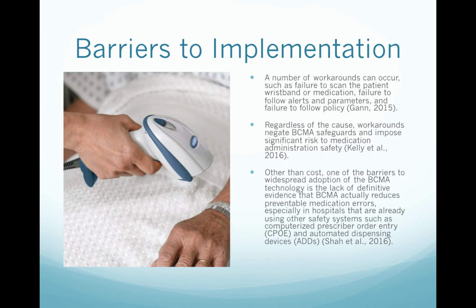A number of workarounds can occur, such as failure to scan the patient wristband or medication, failure to follow alerts and parameters, and failure to follow policy. It is critical that when there are parameters, for instance, let's just say on blood pressure or heart rate medications, those parameters are being followed unless otherwise advised by the physician. These parameters are put into place to maintain the safety of the patient, and by ignoring them, we are not providing the best care to our patients.